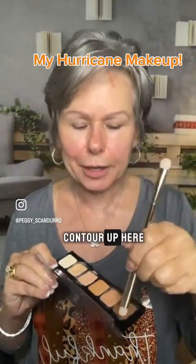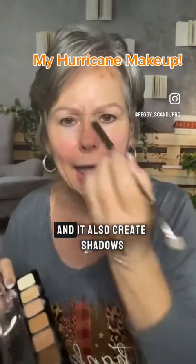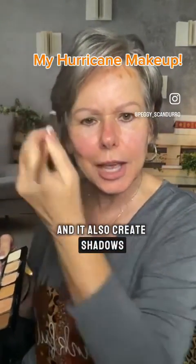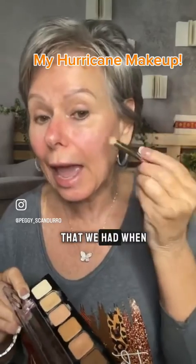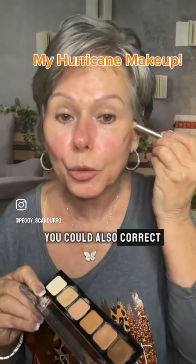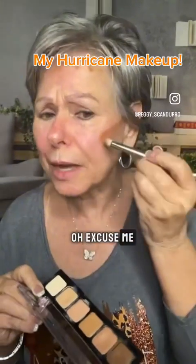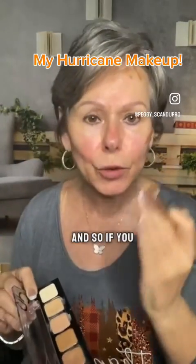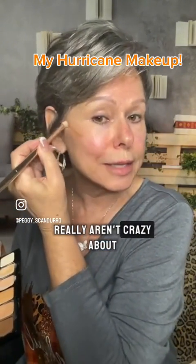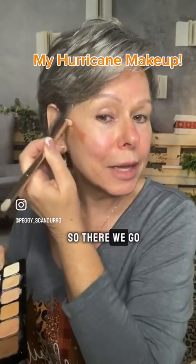some contour up here. And so many people ask, why do you use contour? Contour frames and shapes your face, and it also creates shadows, and it gives your face that depth and definition that we miss, and that we had when we were younger. You can also correct using the contour. You can also just sculpt your face a little bit, and so if you have some distractions you really aren't crazy about, you can fix them. That's how you do it. You just fix them. So there we go.